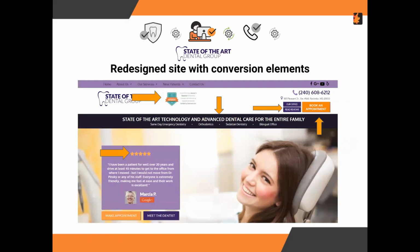And you can see all these arrows are pointing to all the different conversion elements. So the first one, there's an award right on the homepage. So I, as a patient, immediately know, okay, well, they won something. Maybe I don't know what that is, but it feels good to me that they won something. Actually, the small text there is kind of hard to see, but it says voted 2015 best dentist in Rockville. That's impressive. Even if I don't know who voted, that still feels impressive. And if none of the other dentists in the area were voted best dentist, then that makes me want to go to him just for that reason.